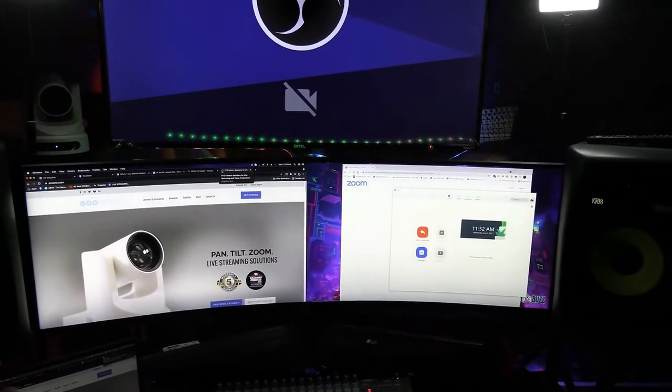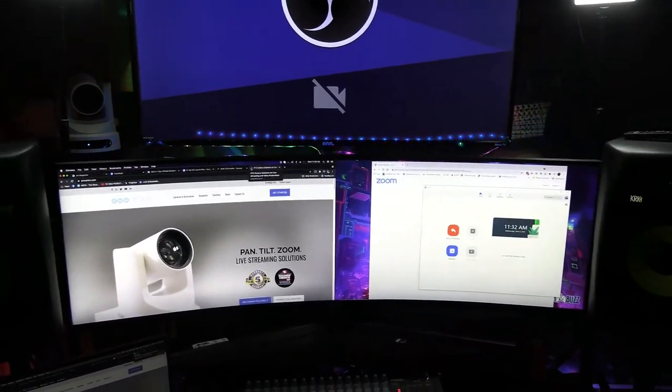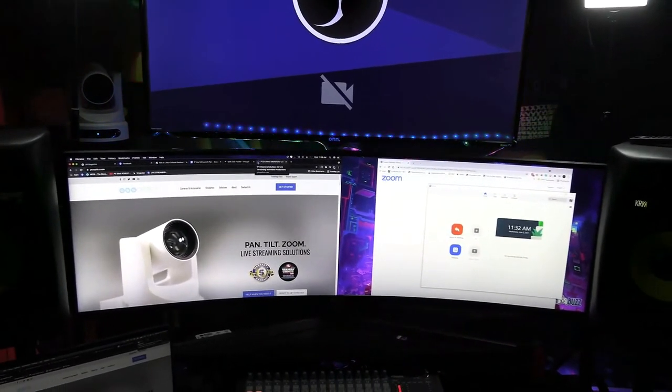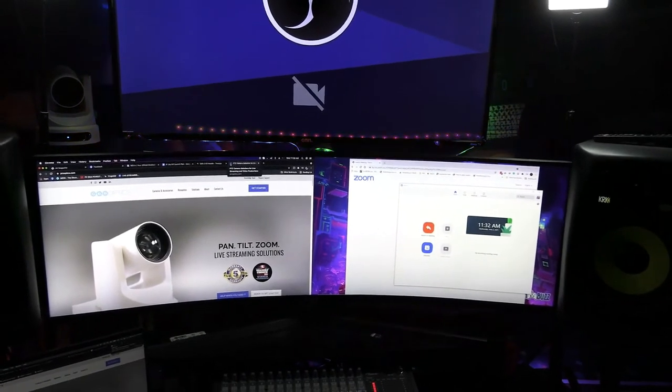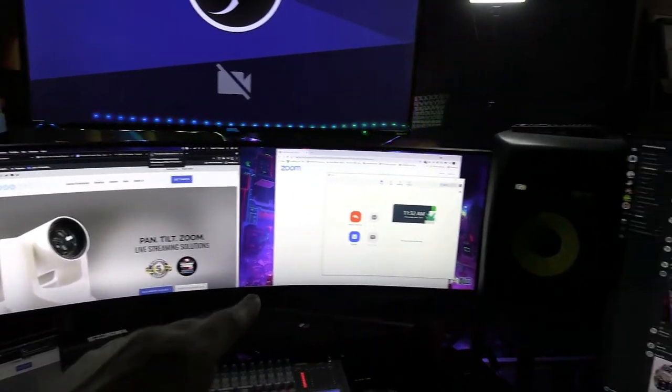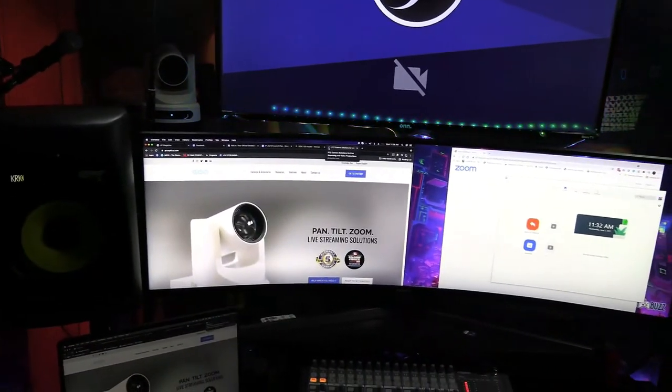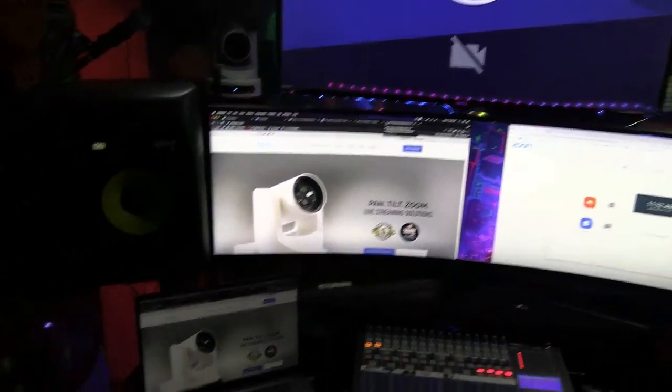Now, this is a very unique display because it allows me to connect two PCs or two Macs or whatever, a Mac and PC in my case, to this monitor and have one monitor but have double display. So this side here is PC, this side here is Mac. So I can get the best of both worlds while working.